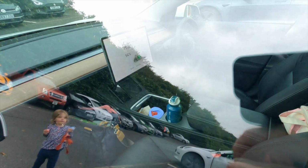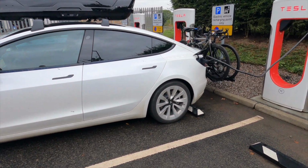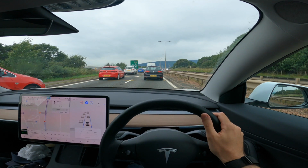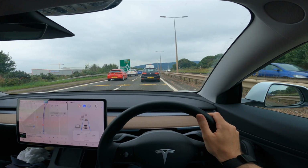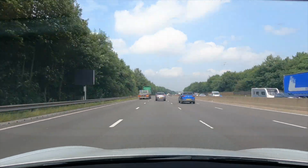Also, I would say to charge for longer than the car tells you to. So although I've just said the route planner is really good, I think Tesla can be a little bit optimistic in the consumption that you're going to get, and so I'd recommend that you just charge a little bit longer, maybe 5 or 10 minutes longer each time that you're charging, just to make sure that you're always staying on the right side of that charge.